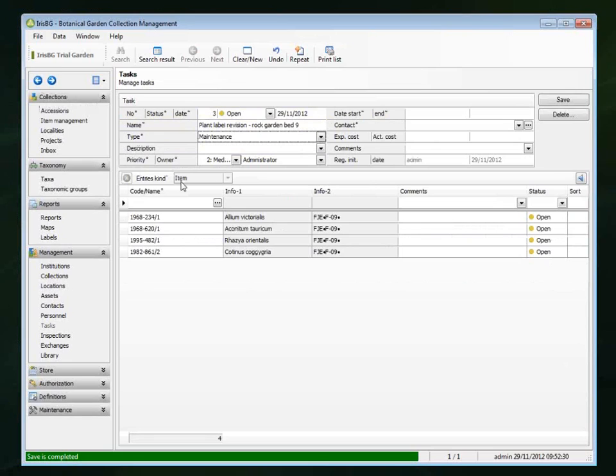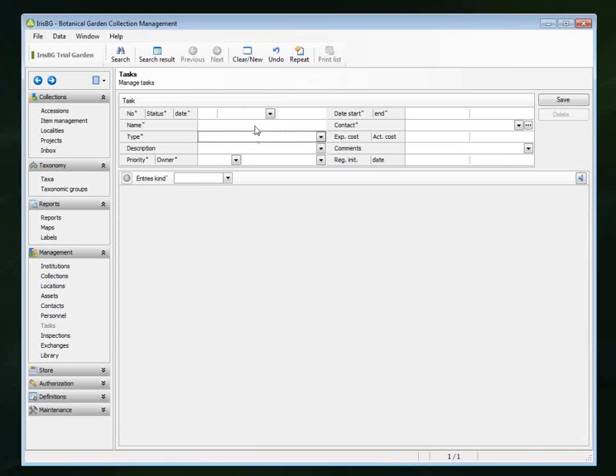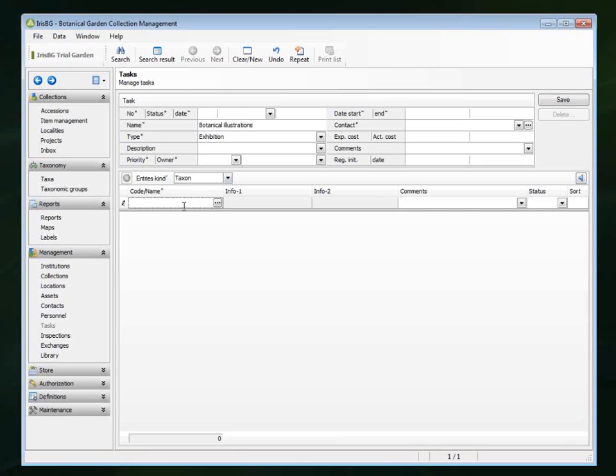I'm just going to show you another example where we have an exhibition of botanical illustrations in the foyer in the garden. So I'm going to record that as a task. So that's an exhibition, and each drawing is of a certain taxa. So I'm going to refer that to the taxa we have.